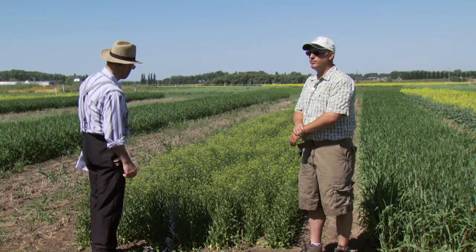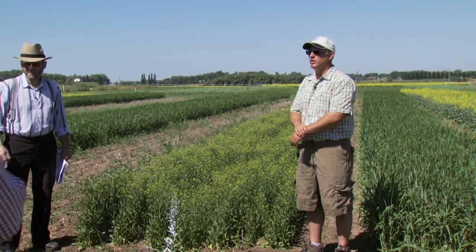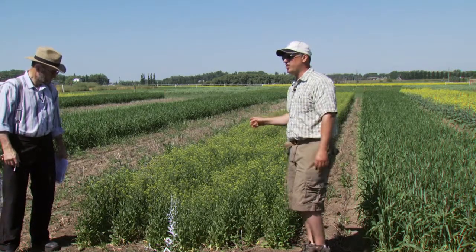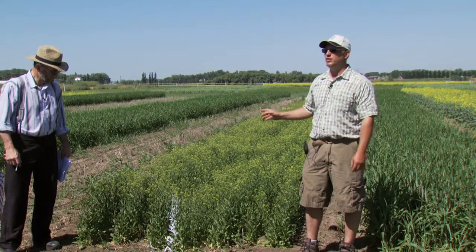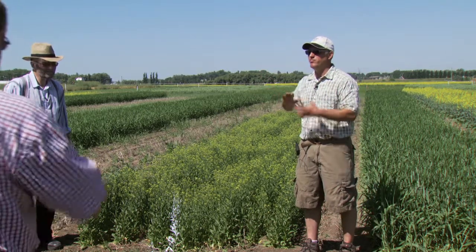How wide is your row space? 9 inch. 9 inch, both times. Sorry. The previous crop was actually 10 inch. Oh, okay. But that explains the study. Plus we weren't trying to inter-row seed. We were just going, right?